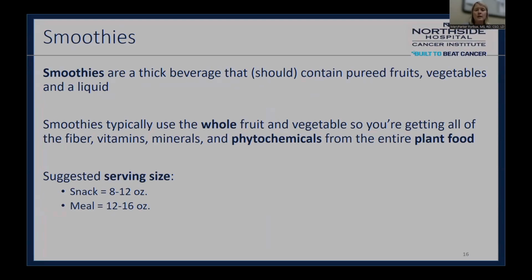So smoothies are a thick beverage that contain pureed fruit and a liquid. Smoothies typically use the whole fruit or vegetable, so you're getting the fiber, the vitamins, the minerals, and the phytochemicals. Nothing is thrown away. A lot of times if you are juicing, you extract the pulp and the pulp gets tossed in the trash, but smoothies incorporate the whole fruit or vegetable.